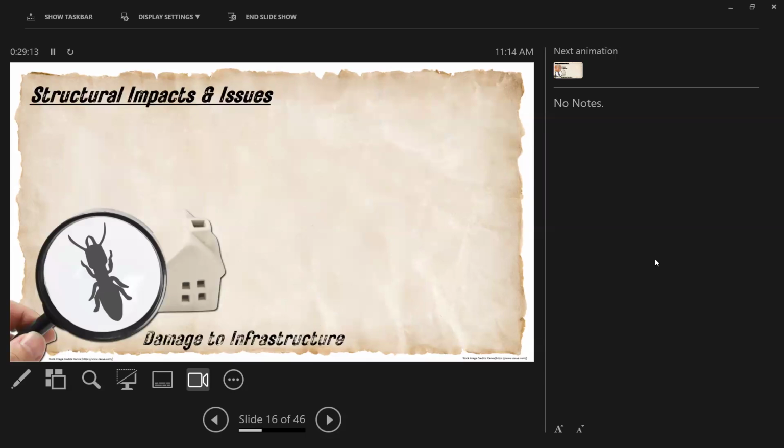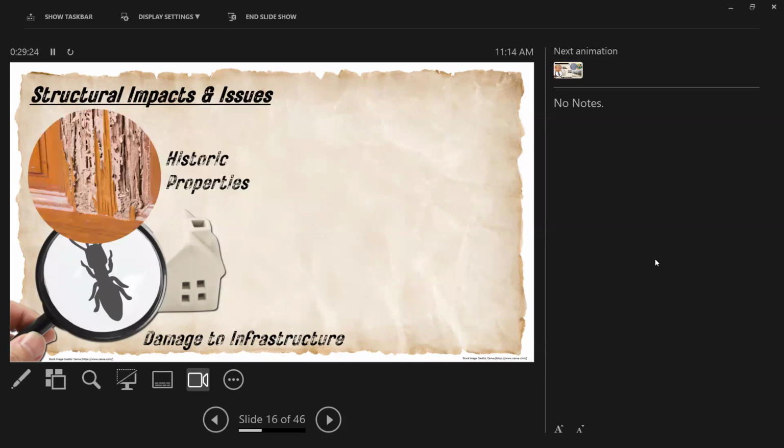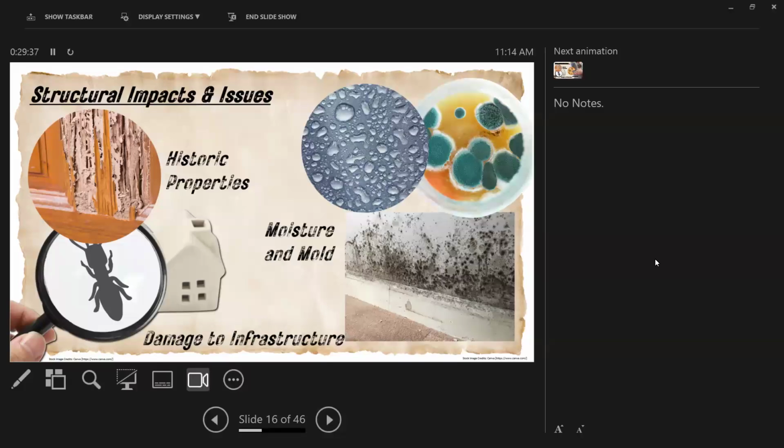So for instance, obviously insects themselves can cause damage to the structure of your building, if you have things like termites or wood-boring insects that like to eat the structure of your building, which can be particularly problematic if you are running a historic property, in which case the building that you are in is part of the collection. Obviously, the presence of certain types of species can also give you information about structural issues with the building that your collections are being kept in.